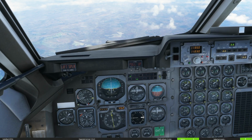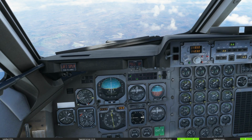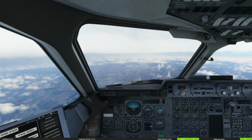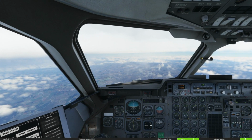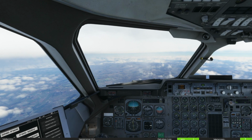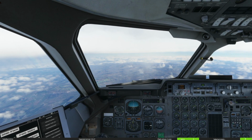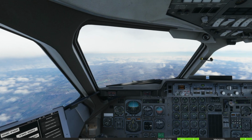Okay, we'll keep that there for reference. I think we're still going to try head to Greytown because it's going to be easier to actually get to Maritzburg from Greytown because it's closer. Oh, there we go. We just picked up the Greytown VOR.